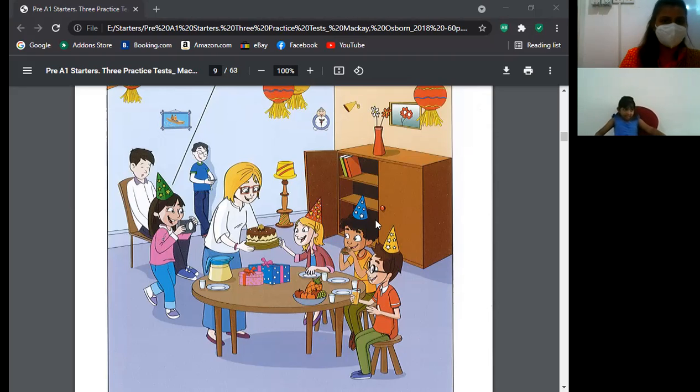And there's my friend Mark. He's got a yellow t-shirt and a blue hat. Okay. The one with a burger in his hand? Yes, that's him. He loves burgers. Me too.